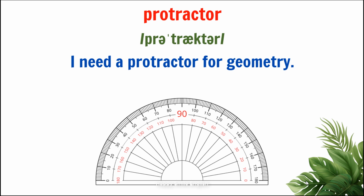Protractor. I need a protractor for geometry.